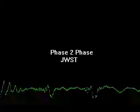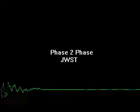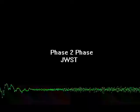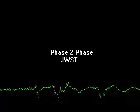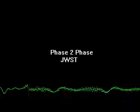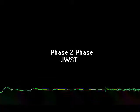We can only theorize the kinds of things that we're going to learn from it, and we won't know until we actually start getting that data back. And speaking of that, the first images that we're going to get from James Webb will be out this summer, because it takes a while to start up the process and get everything working. So only time will tell what kinds of things we can discover with this new telescope.